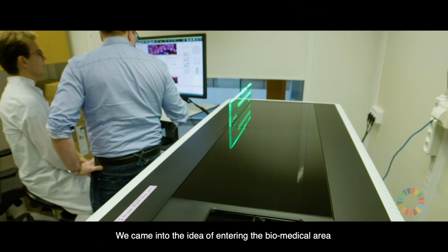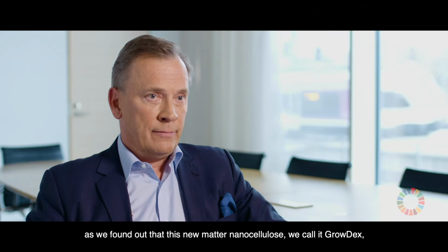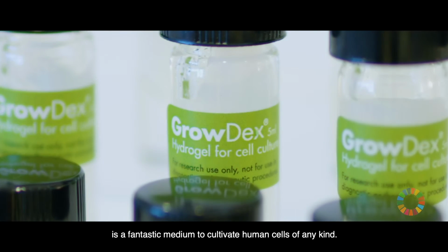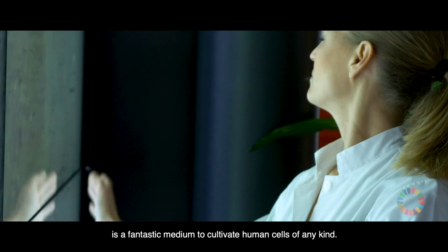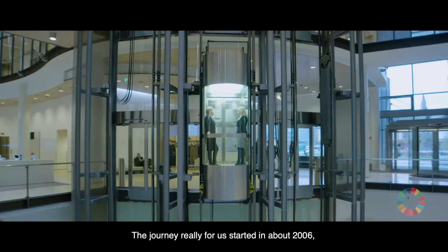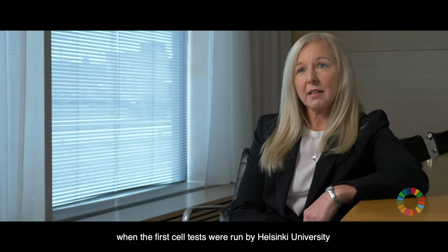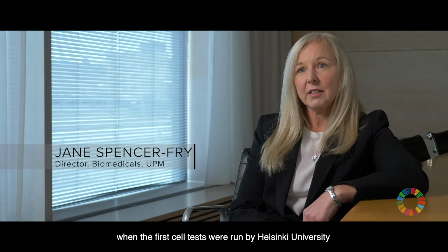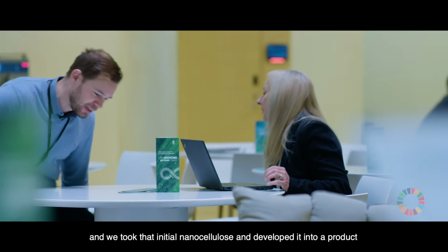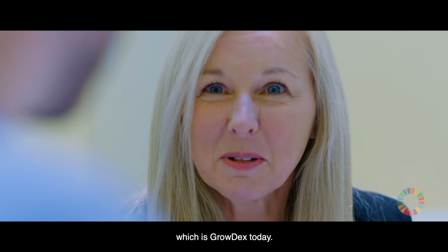We came into the idea of entering the biomedical area as we found out that this new matter, nanocellulose, we call it GrowDex, is a fantastic medium to cultivate human cells of any kind. The journey really for us started in about 2006 when the first cell tests were run by Helsinki University, and there they cultured cells in nanocellulose, and we took that initial nanocellulose and developed it into a product which is GrowDex today.